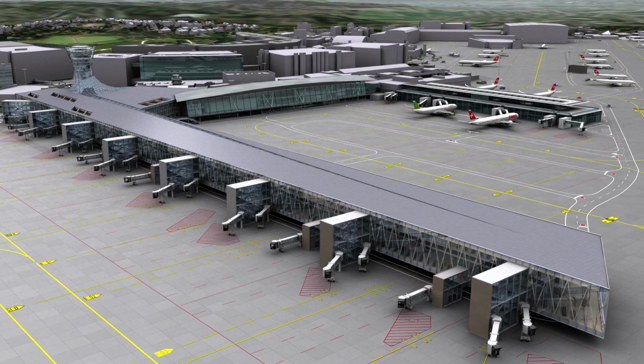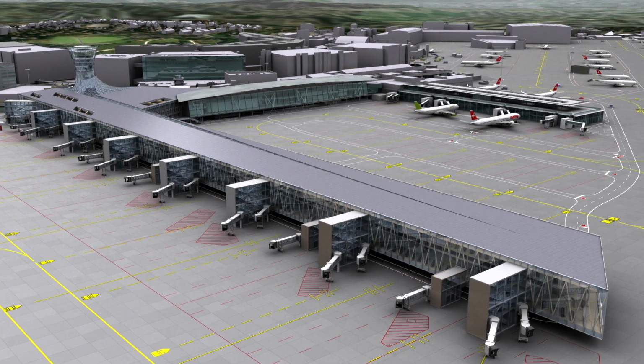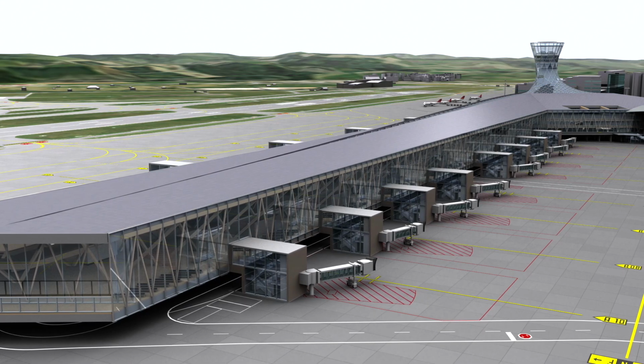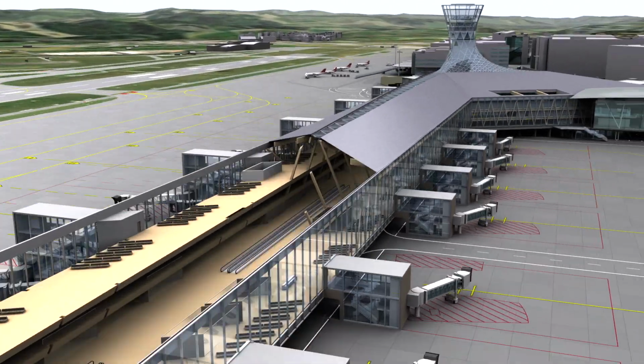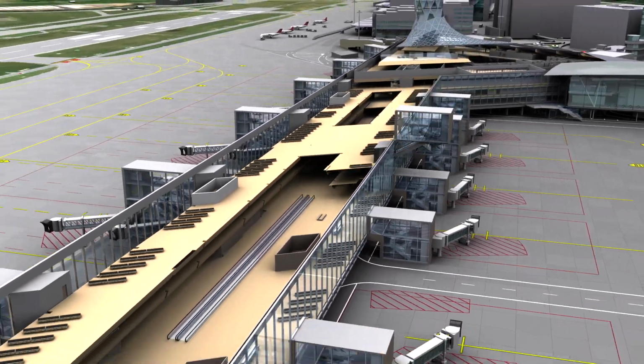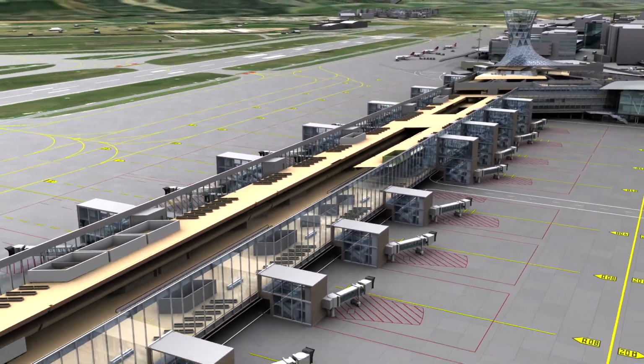The north side of the new dock can be used for both Schengen and non-Schengen gates, while the south side can be operated as a Schengen dock. If required, additional areas and links for non-Schengen passengers can be gradually added on the south side at a later date.